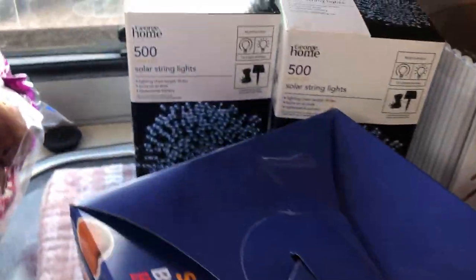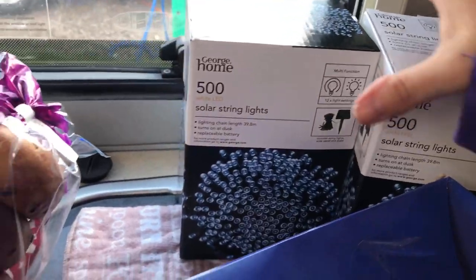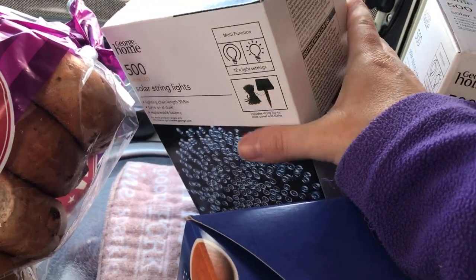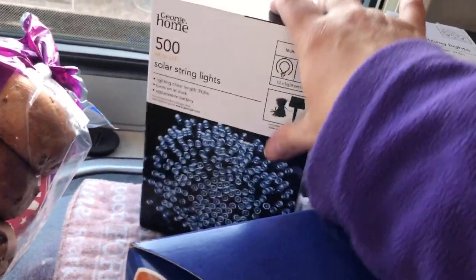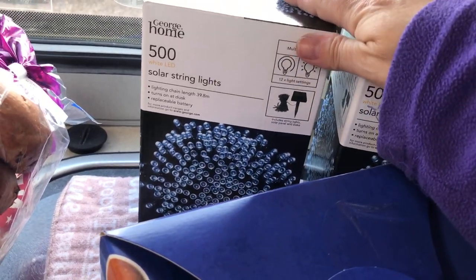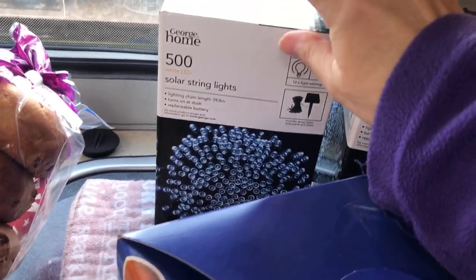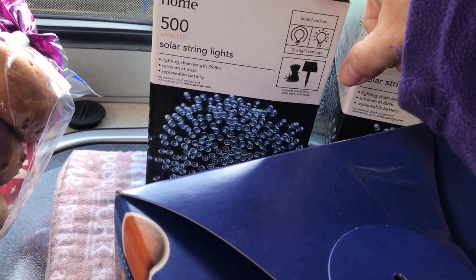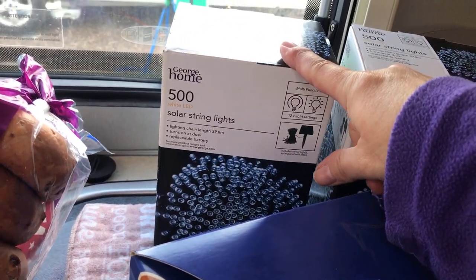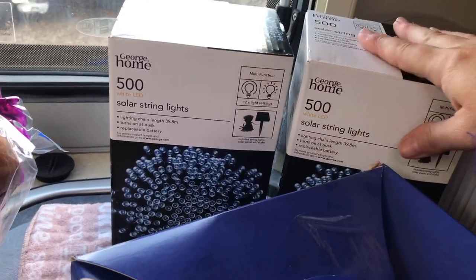Something else hubby picked up. These are like the lights we've got in our garden. They've been in our garden a couple of years now, but they have broken for whatever reason, so hubby's going to try again. He's bought two lots, and they are 500 white LED solar string lights. These were £18.99 each, and so he's got the two boxes.